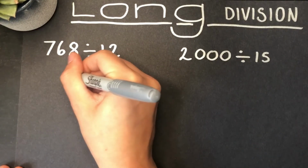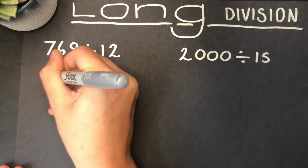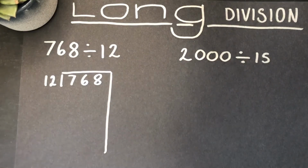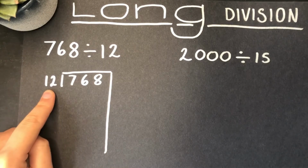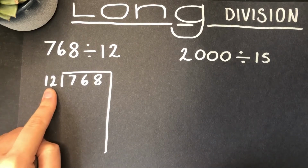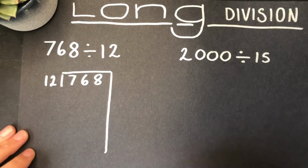So we set it up the same as before, 768 divided by 12, but now you need a big long line going down the way to try and find your answer. And what we're going to do is we're basically going to try and build 768 out of blocks of 12 that we know. So 10s, 20s, multiples of 10 are really good for this, or hundreds if you can fit them in. So when I look at 12, I think, well, 10 12s would be 120, 20 12s would be 240, and I can definitely fit one of those into 768.